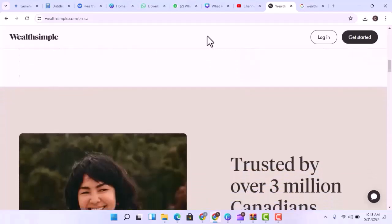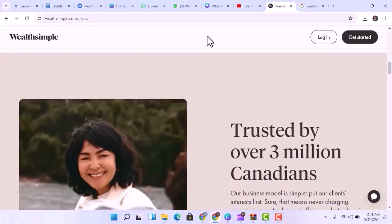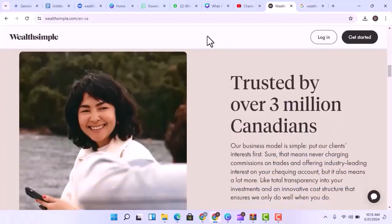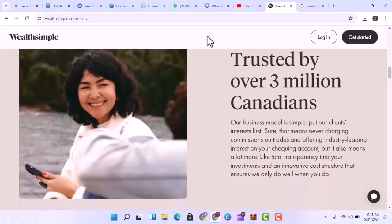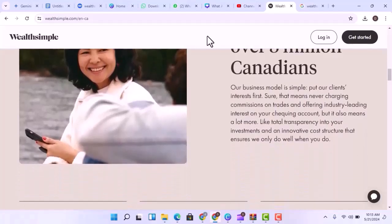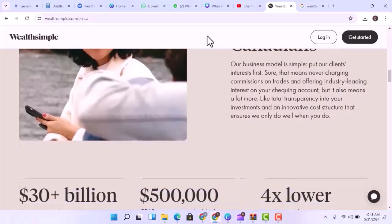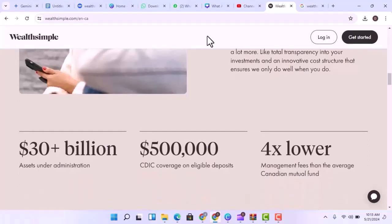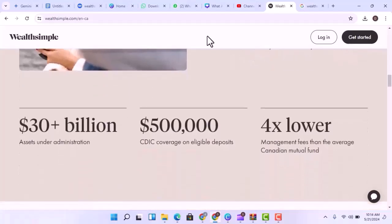Here's another potential fee to be aware of: foreign exchange fees. If you have a USD account on Wealthsimple and you're withdrawing funds in CAD, or vice versa, you'll be charged a foreign exchange fee. This fee can vary depending on the current market rate, so it's always a good idea to check the conversion rate before you initiate your withdrawal.